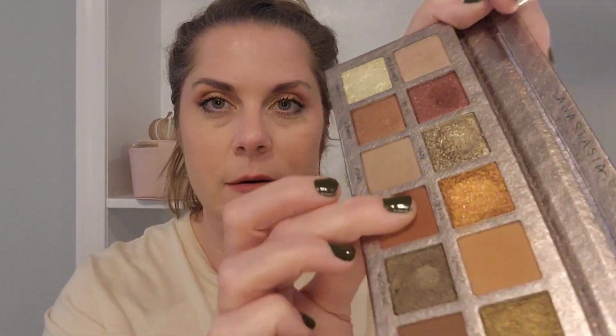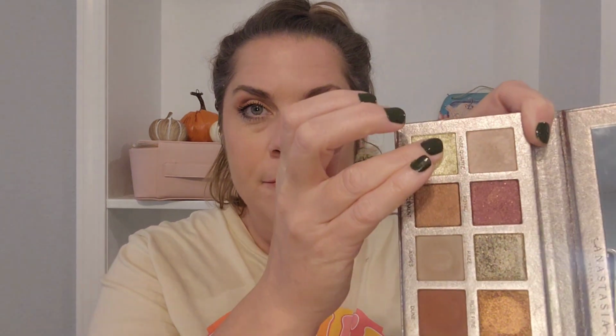My favorites in here are Ashes, which is this sort of taupey brown color, and Dune, which is this one right here. The mattes in here are soft and very blendable, and I enjoy using those as well. The shimmers are also very easy to work with. Heaven is one that's going to add a really unique texture. I believe it might be a duochrome, so it has some green flecks in it.